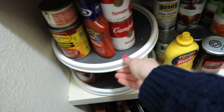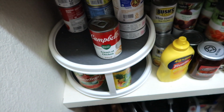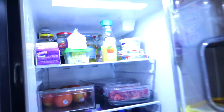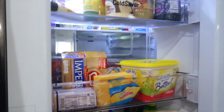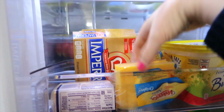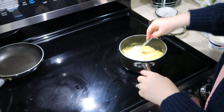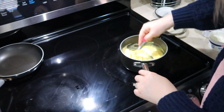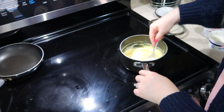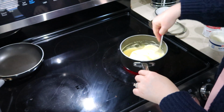Looking for cream of chicken soup. Oh, thank goodness. Okay, sour cream, yes. And butter. There's some here. These 3 simple ingredients make the best sauce to go over the chicken. If you make this chicken, I highly recommend you make this sauce. Just gives it the perfect finishing touch.